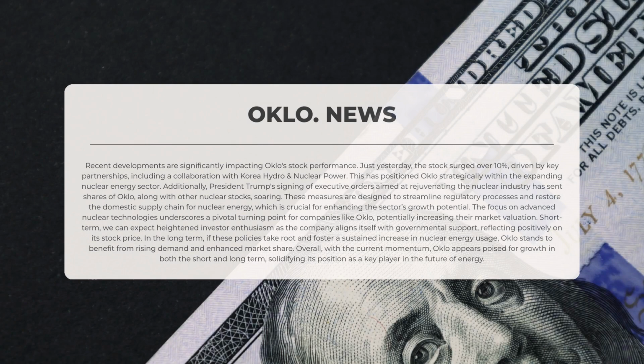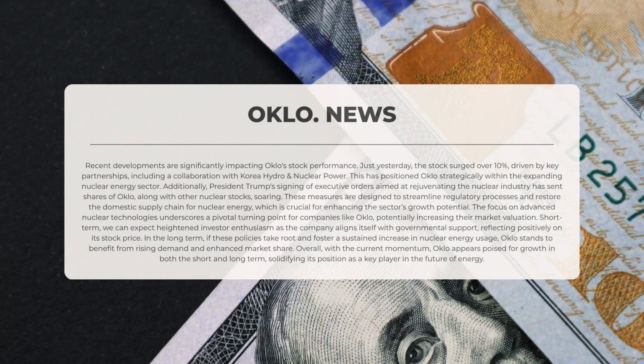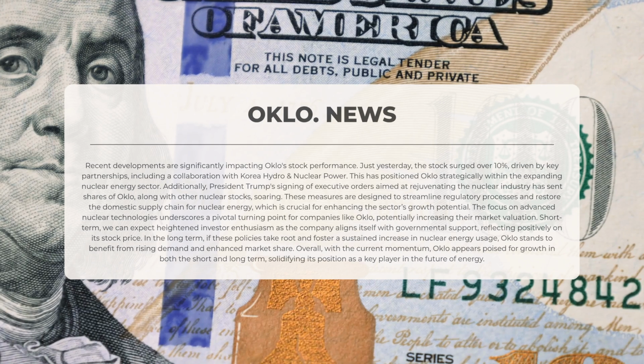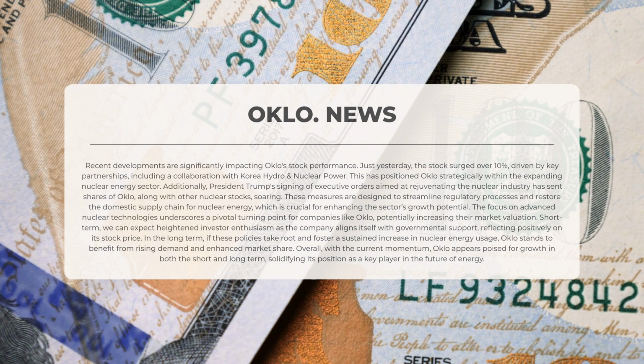Recent developments are significantly impacting Oklo's stock performance. Just yesterday, the stock surged by more than 10%, driven by key partnerships, including a collaboration with Korea Hydro and Nuclear Power. This has positioned Oklo strategically within the expanding nuclear energy sector. Additionally, President Trump's signing of executive orders aimed at rejuvenating the nuclear industry has sent shares of Oklo, along with other nuclear stocks, soaring. These measures are designed to streamline regulatory processes and restore the domestic supply chain for nuclear energy, which is crucial for enhancing the sector's growth potential. The focus on advanced nuclear technologies underscores a pivotal turning point for companies like Oklo, potentially increasing their market valuation.